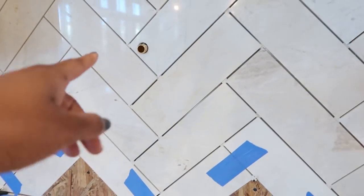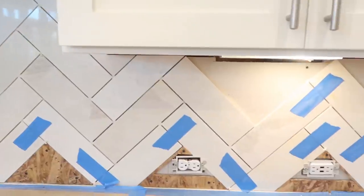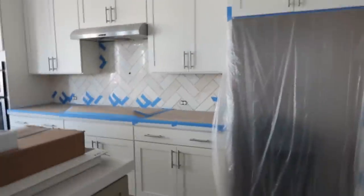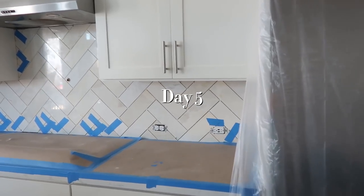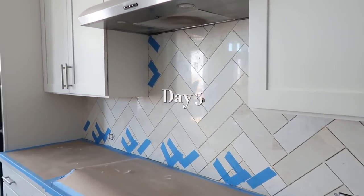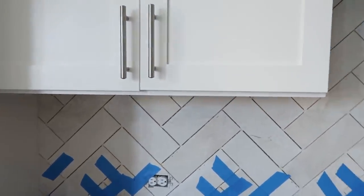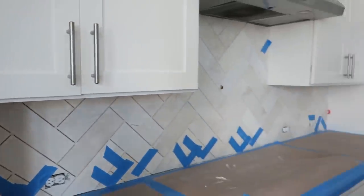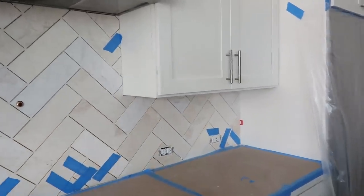Oh yeah, and if you're wondering what that is, that's where the pot filler is gonna go. So, yeah. All right, so it's day 5, and oh, it looks so good. We're right on schedule. He's going to be finishing it tomorrow. I'm so excited about this.